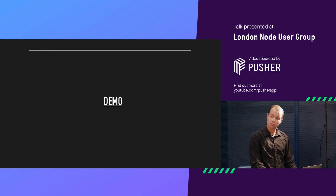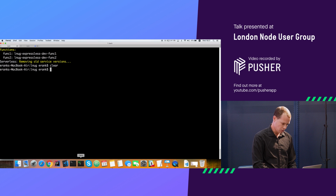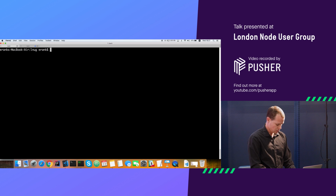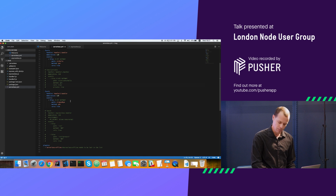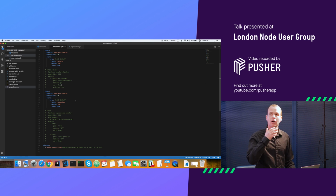OK. I'm going to show you a very quick demo. Hopefully, I'm connected to the Wi-Fi. OK, so I have my serverless YAML file. Now I need to, oops, how do you make it bigger here? Not in VS Code. I don't know. All right, so basically it's the same YAML file I showed you in the slides.